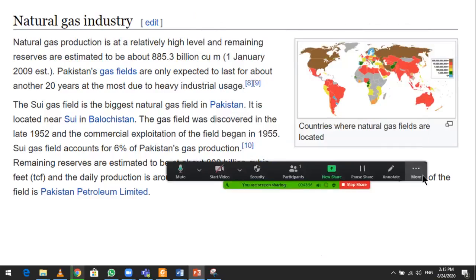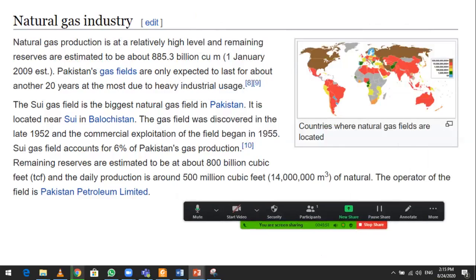In the natural gas industry in Pakistan, natural gas production is at a relatively high level, and remaining reserves are estimated to be about 85 billion cubic meters. Generally, Pakistan's gas fields are only expected to last for about another 20 years at the most due to heavy industrial usage. The Sui gas field is the biggest natural gas field in Pakistan. It is located near Sui in Balochistan.